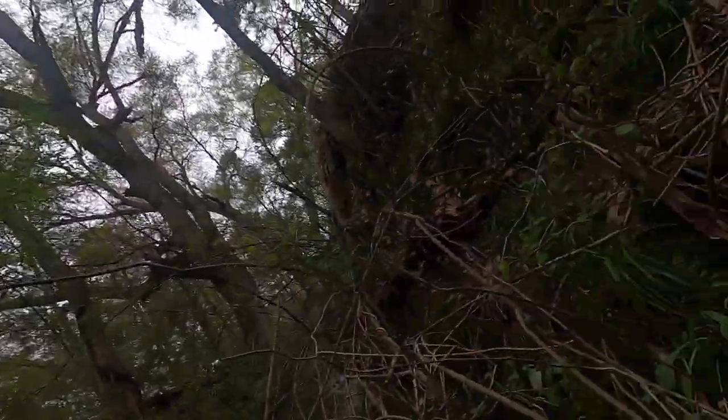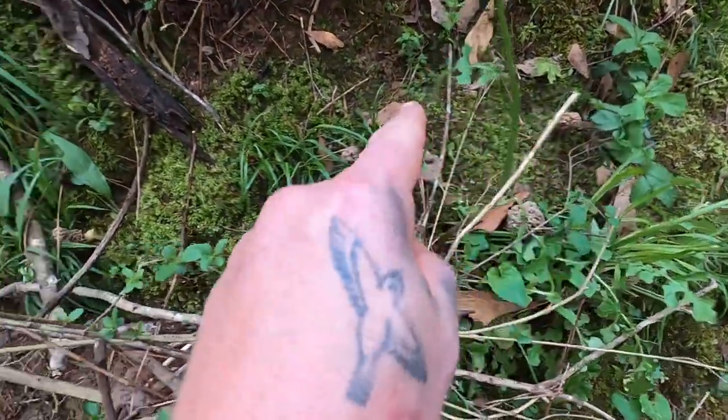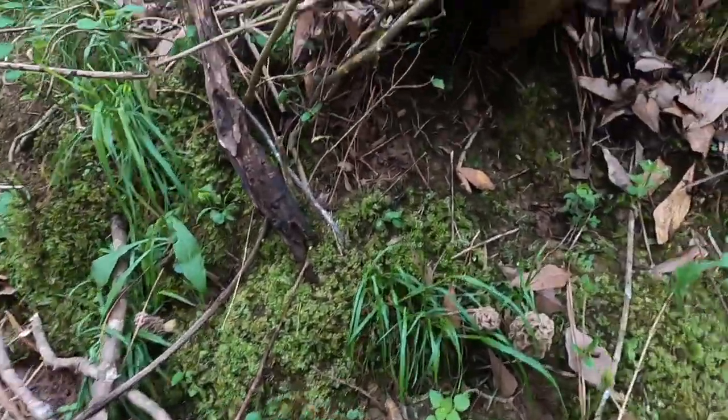I wasn't sure if this spot was going to keep producing, because every time we find a morel patch, people come in and just mess the habitat up. That's happened to three patches in a row. But yeah, check. You got one up top there? Good. One, two, three, four, five. Any hiding up in that up under there?